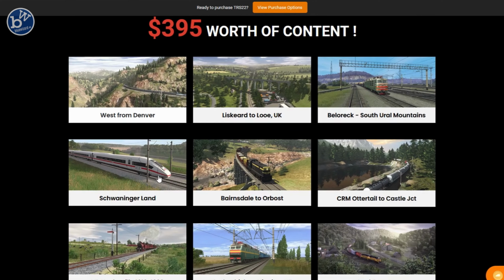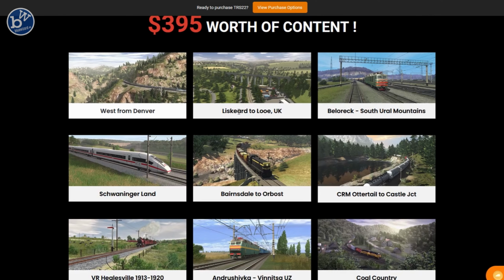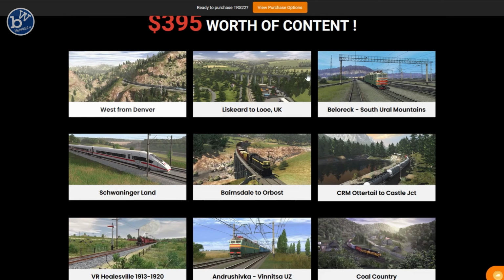We do know, for instance, let's say, where's the original British one? This one here, Liscard to Loo. There's a much longer route version of this on the download station. So this is actually originally a free route you could download on Trains 19 even. And all they've done is cut most of the route off. Paid the developer, obviously the creator of this, to do this.